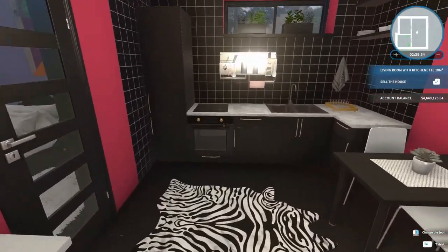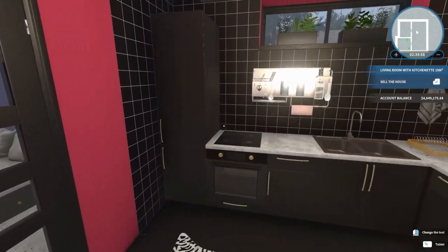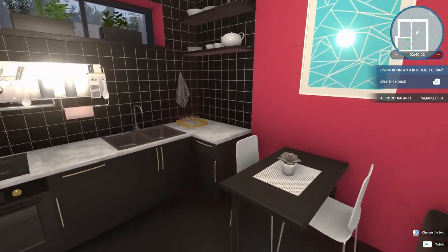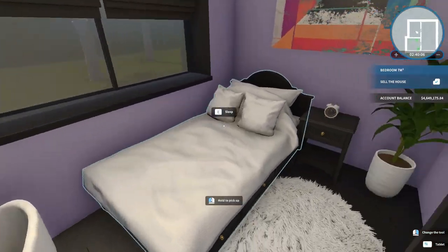The shelf under the TV has a lot of room for both knickknacks and books and other things you need. And the kitchen is big and spacious. You even have some herbs up in the window. And a little area you can eat your dinner and breakfast.